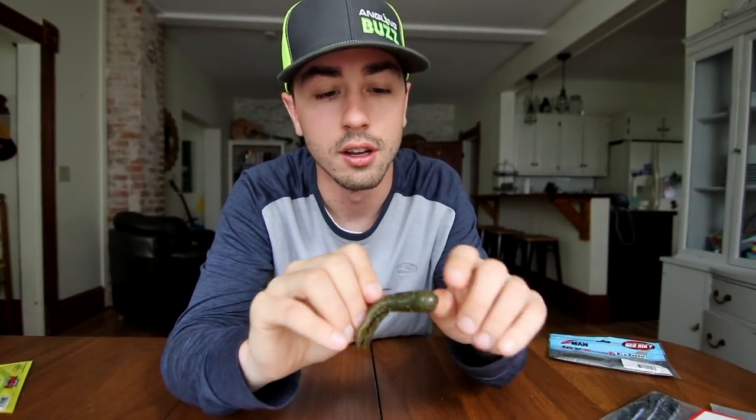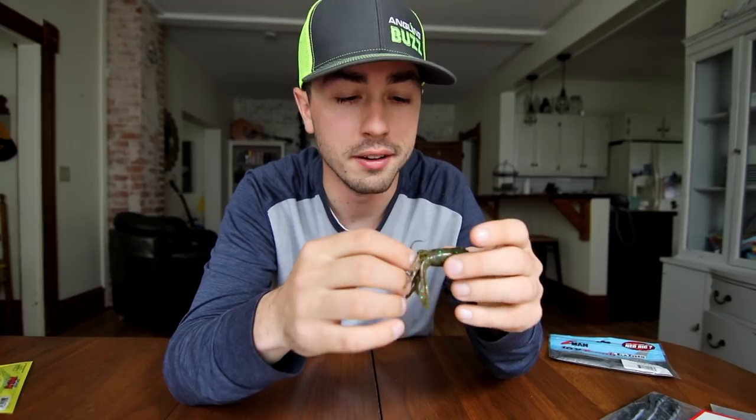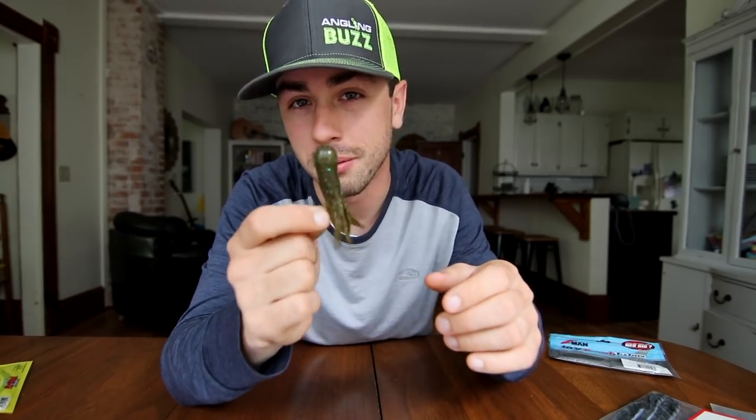Sometimes a purple speckle will work really well, or a green and red speckle, sort of like this one has here. So it just depends on the day, and it can make a little bit of a difference when you're tournament fishing, and every single bite matters. But if you're just out casually fishing, which is most of my fishing, I wouldn't worry too much about it.